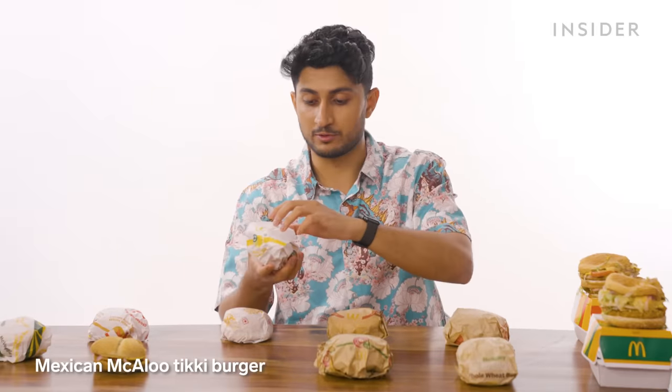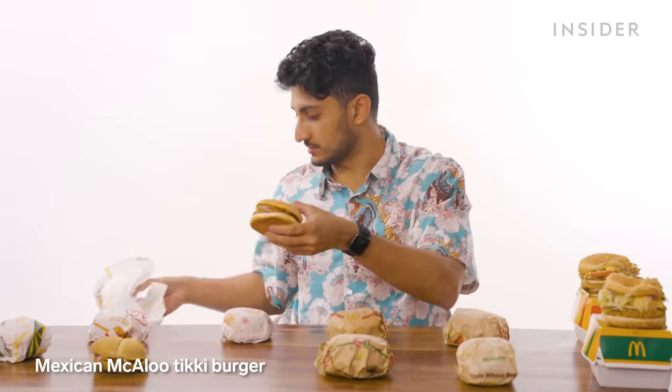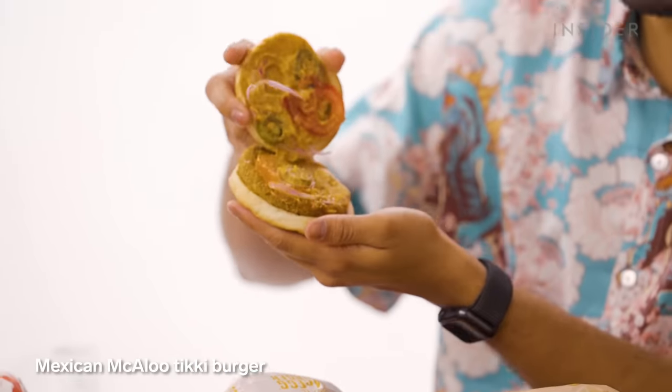It's just so classic. They nailed this burger. Next up, there is a Mexican McAloo Tikki, which I assume has some stereotypical Mexican ingredients and flavors like jalapeno. Yes, jalapeno. Nice, it's way more spicy. Good twist. Next up, they have a McEgg burger.